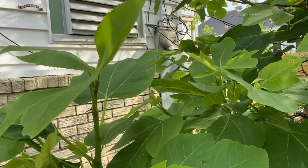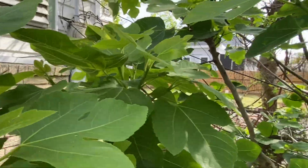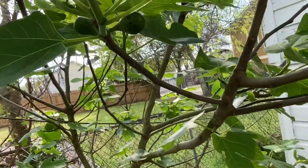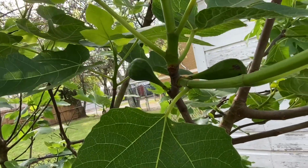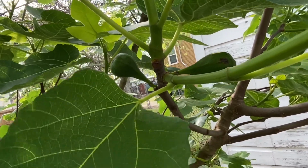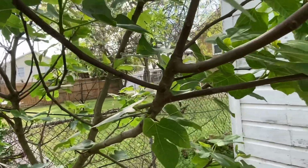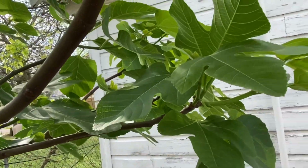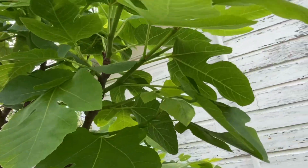And I know it started off showing me that it should be having some figs this year. There's 2 figs right there. So hopefully the figs actually are mature this year so I can have me some sweet figs. I sure hope so anyways, because I bought this tree at the nursery. It was just a little bitty baby tree.